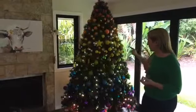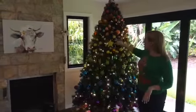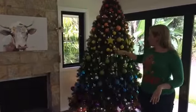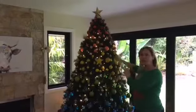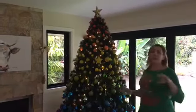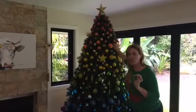With this many baubles, I put on all the big ones first, the stars and these really large guys, and then I filled it in with the medium ones, and then finally I added on all of the tiny ones. So they kind of go in like a smattering throughout. If there's not a branch to hang them on, feel free just to shove them in there somewhere.